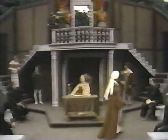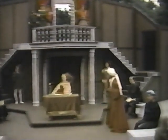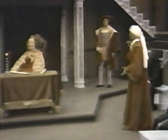In this program, we will introduce you to the various elements of theater that are used in producing Shakespeare's plays in order to help you visualize how the plays you read might be performed. We'll take you to a Shakespeare festival where modern-day productions of the plays are performed each summer.